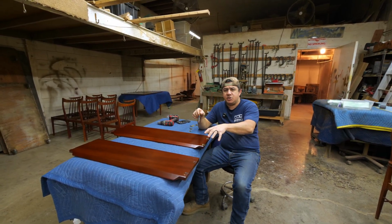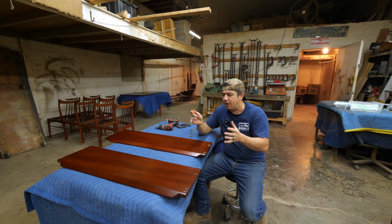All right, I'm gonna finish up these shelves. I've got about 10 more minutes before I have to get out of here, but I just wanted to come on here.